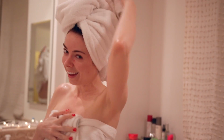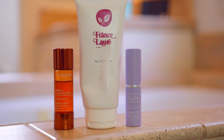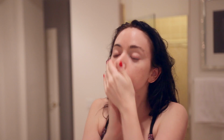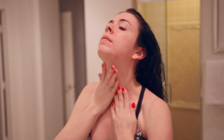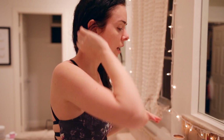And then these are the 3 main skincare products that I've been using lately. So I took my France L'Or moisturizer, and I mixed it with about 4 to 5 drops of my Clarins self-tanning concentrate. This is like my third bottle of this stuff because it instantly turns any of your moisturizers into a self-tanner, and I like putting self-tanner down my face and chest just to try to make everything like the same color. It's like having long-term makeup. Then I applied my Kate Somerville eye cream stick thing from her Goat's Milk line.